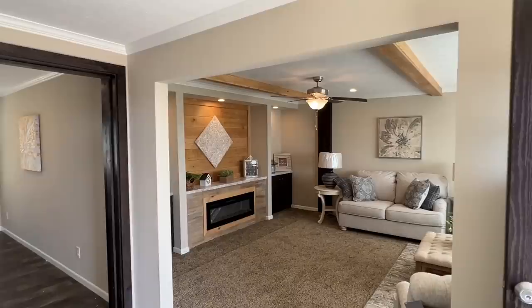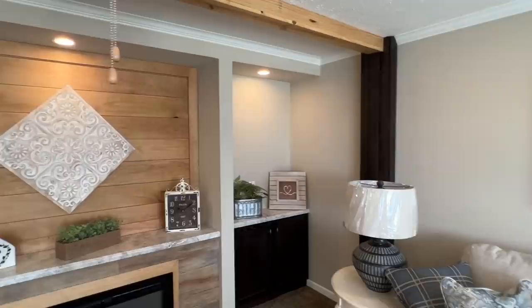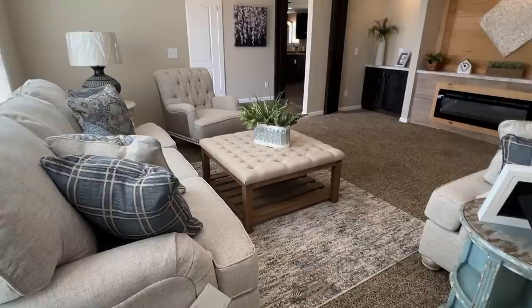I think this is gonna be a home that gets a lot of attention just because, man, it's so unique and cool. And I can honestly say, I don't think I've ever toured anything quite like this with this type of look. So I'm extremely excited to be able to put this out there.